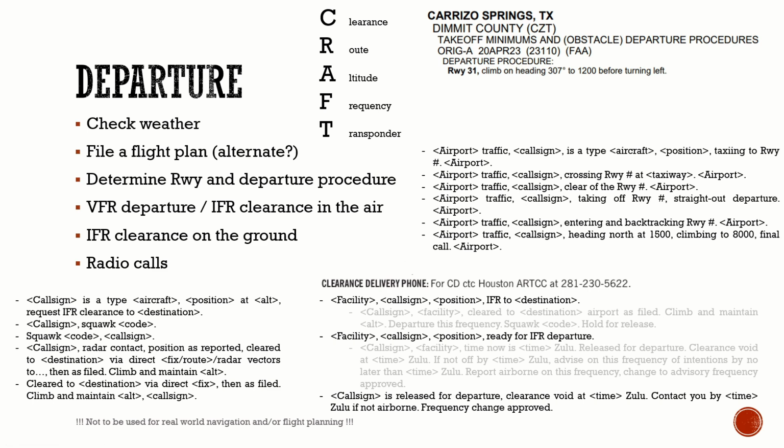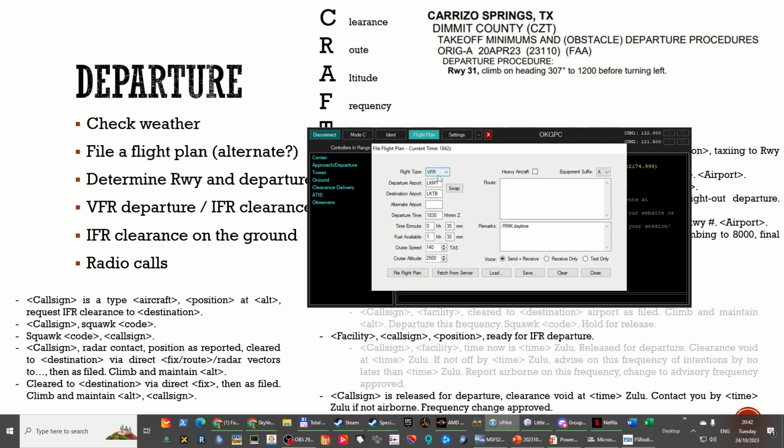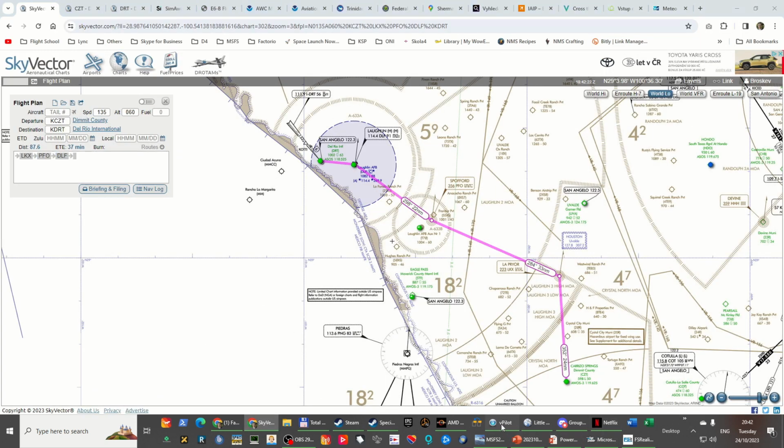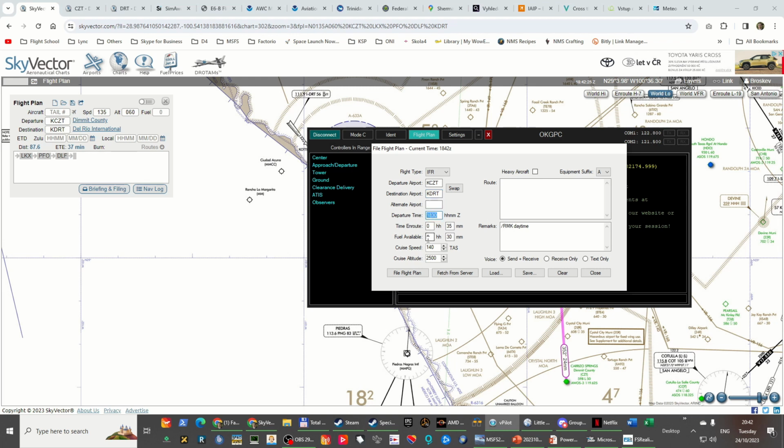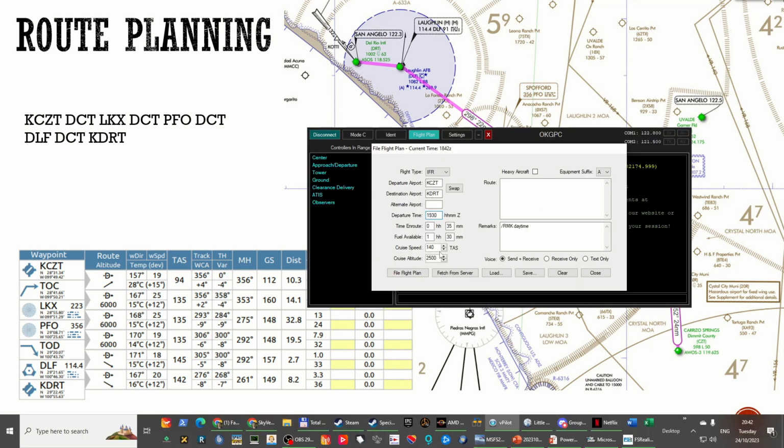So let's actually do that so you can see how it's done here in vPilot. If I click flight plan here, I switch to IFR. I go to KCZT and KDRT, KDRT. Let me just verify. KDRT, KCZT, yes. Alternate, none. Departure time, let's say 1930. Time en route from my navlog would be about 36 minutes plus some approach and that stuff. So let's say I will put time en route, well, actually, it should be 36. Let's say 46 or 45.